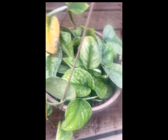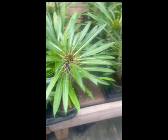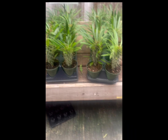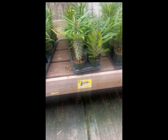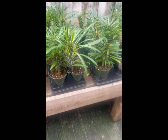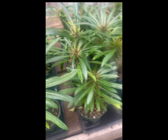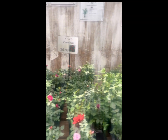And they had this basket of syngoniums. Had some yellowing leaves, but again, I think it was also 50% off. And they had these Madagascar palms. That's a good deal, guys. $8.99, and they looked pretty healthy. I didn't get that. I already have one. And boy, does it like pricking me. Ooh, I have my fingers. One is enough.